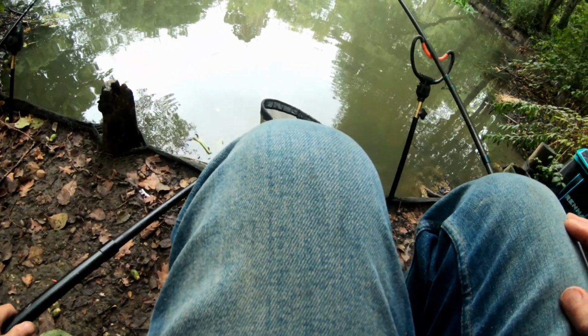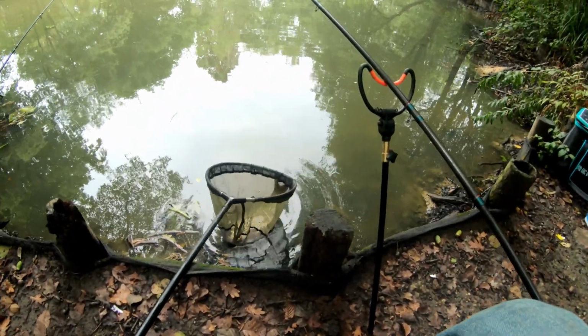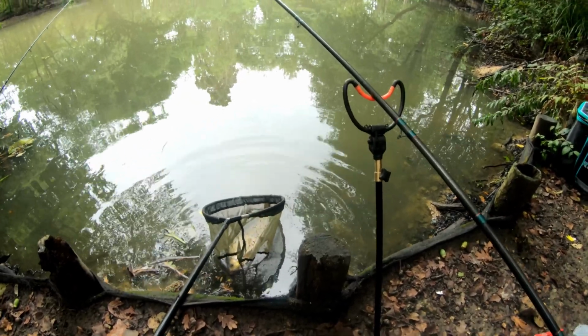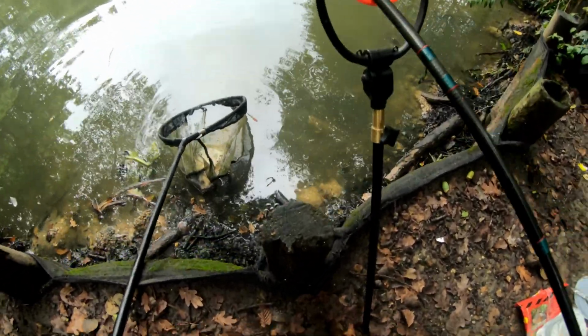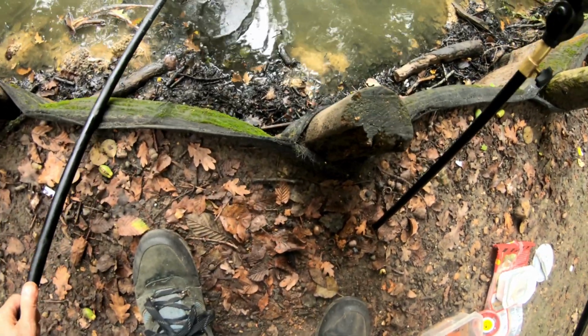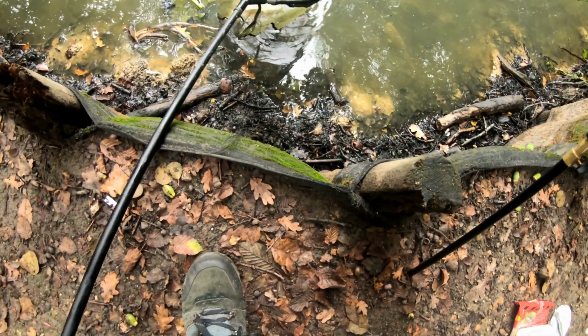I'll get the mat out and we'll have a look. It's a good sized slab though. It's a really nice fish. Well, that's good, because I thought, to be honest, it is very slow. I thought it was going to blank, but this is a nice fish. It's a really nice bream, this too. It's a lovely bream. It's got a lot of weight to it.